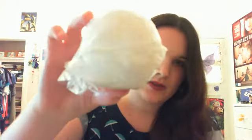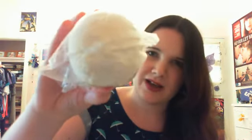The last thing I got is the only one of these things that I've used before, and it's the Dragon's Egg Bath Bomb. And this is really cool. It changes colour a couple of times actually, and it's got confetti and stuff in it, and it's quite a fun bath bomb. And that was $3.